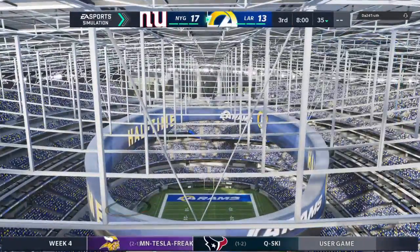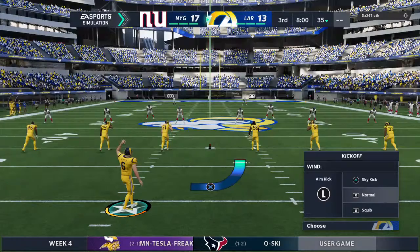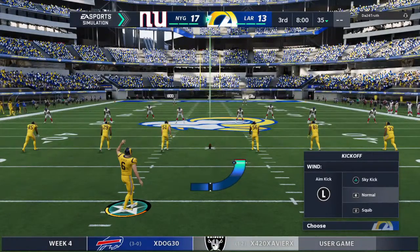As we are off to Orlando now to check in with Jonathan Coachman and our EA Sports halftime report.